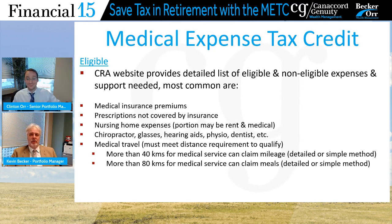So one of the things as we go, you can go to the CRA website, and they will give you a complete list of eligible and non-eligible expenses that support this. But some of the most common ones are your medical insurance premiums. So if you have a benefits plan and you pay into that, those are medical insurance premiums that can count. Prescriptions not covered by the insurance. So if they pay a certain portion and you pay the rest of it, that is eligible.